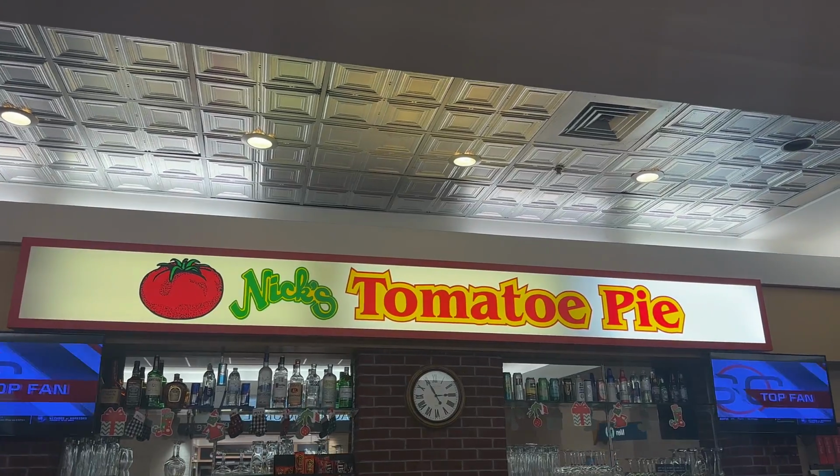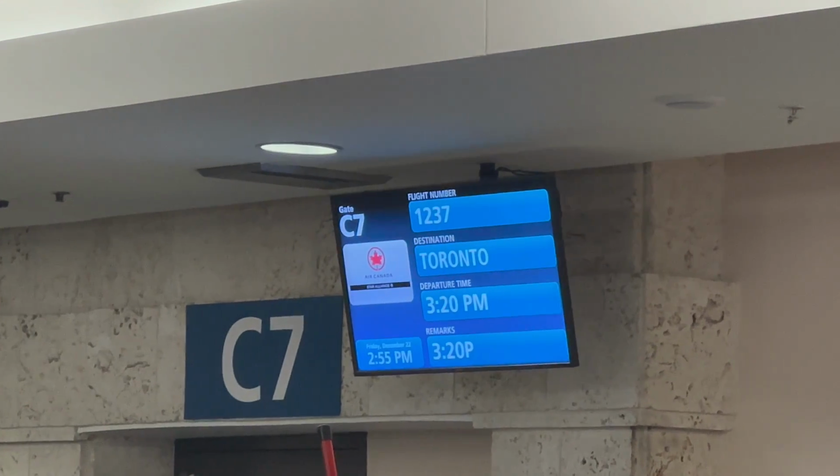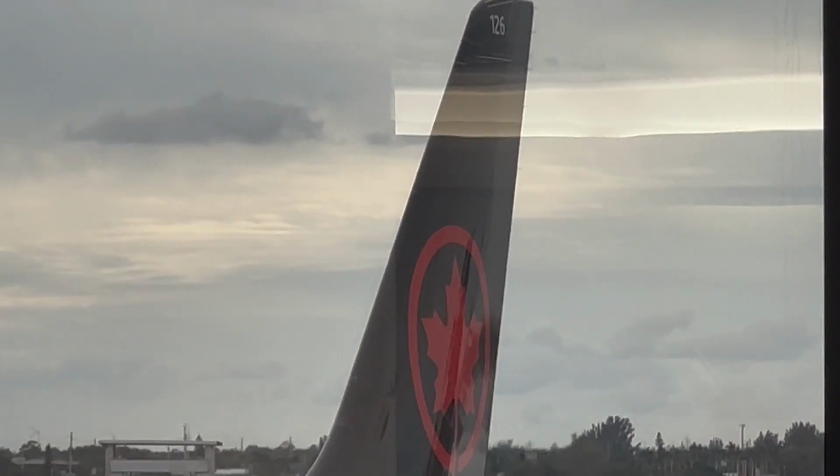If I didn't check out at least this concourse, I would not feel complete, even though my gate is close to the TSA checkpoint. It's been about 10 years since I last flew out of this airport. It's a little bit dated, I have to say, but I'm excited to bring a different airport to this channel. And of course, I'm flying to my favorite, LaGuardia.